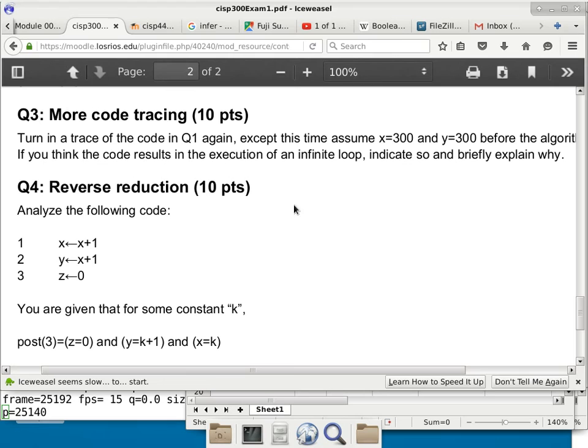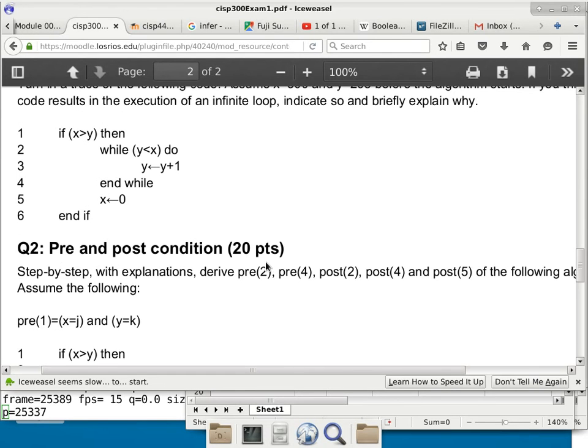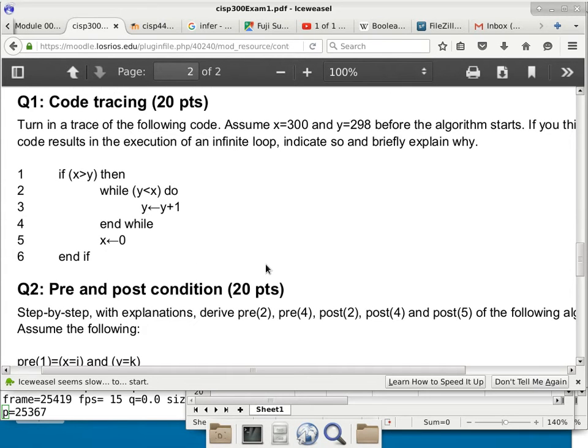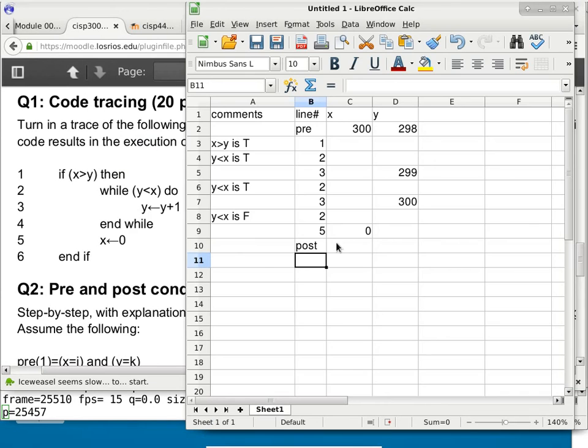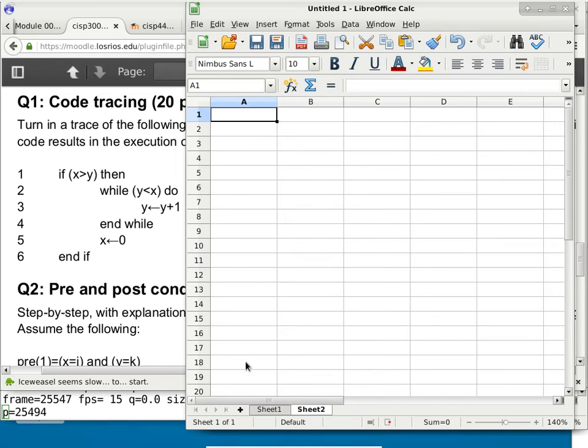More code tracing. Now this time I want you to turn in a trace of the code in question number 1, except this time I want you to assume that x equals 300 and y equals 300 before the algorithm. Okay, so we're going back to the first one here. All right, this one's kind of trivial. Okay, so I'm going to start a new sheet for this one.